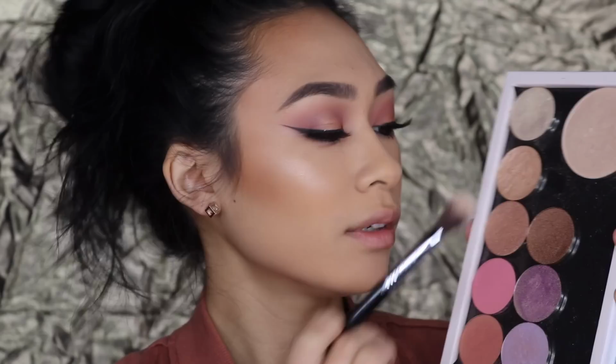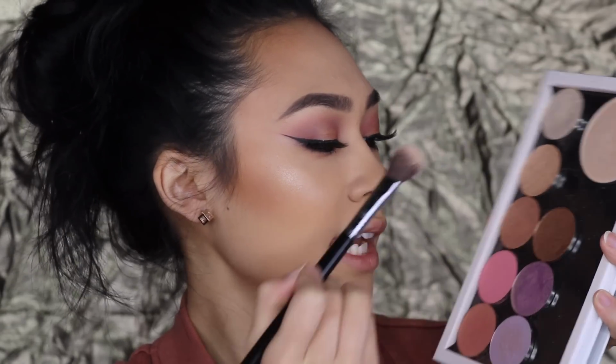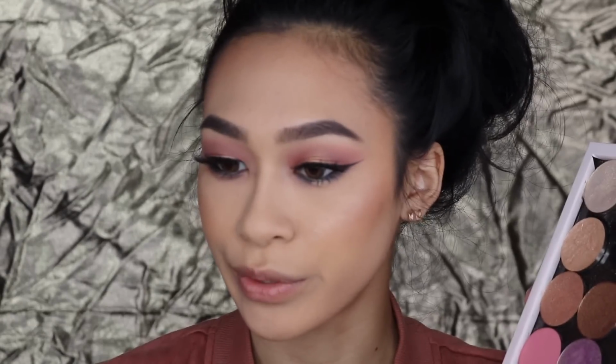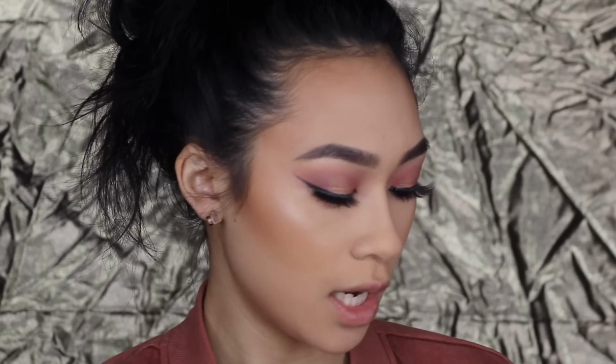Alright, so I'm actually going to tone it down with a lighter highlight that I do own from ShopMissA. Ooh, I don't know if this is any lighter, but it's Starlight. That one's darker. Alright.